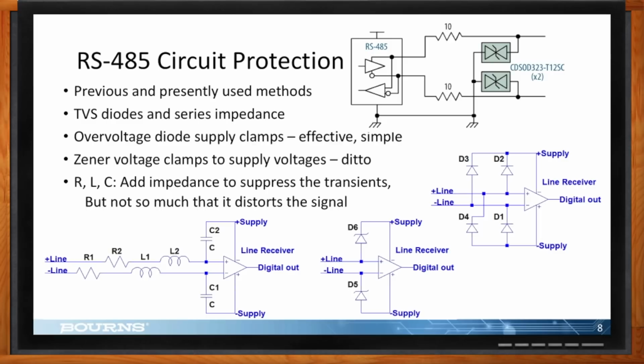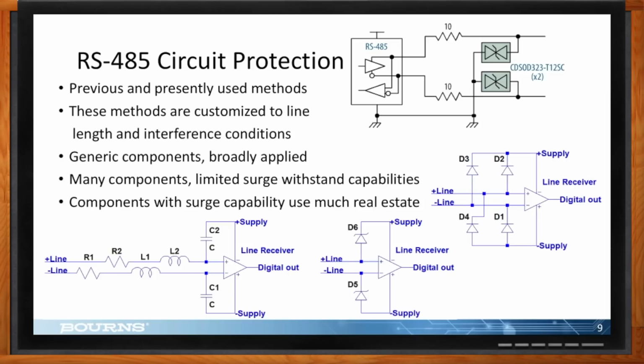You can use passive RLC components, as in normal filter elements, and make a low-pass filter. Also, you can use diodes that clamp the voltages to the supply rails. The problem with these is that the protection is tied to specific common mode voltage ranges. These shunt components provide only modest protection. These methods are customized to the length of line and interference conditions. Many components have limited surge withstand capabilities. Components with sufficient surge current capability use much real estate.